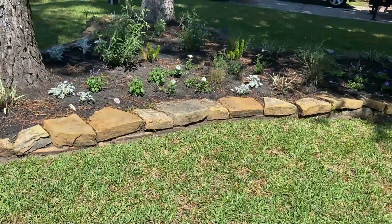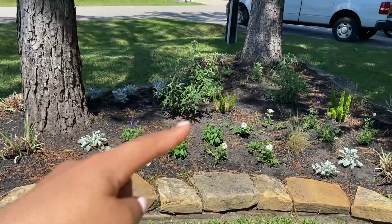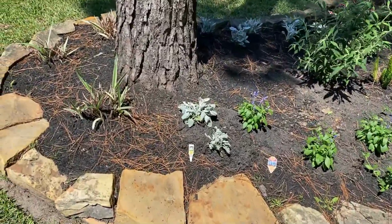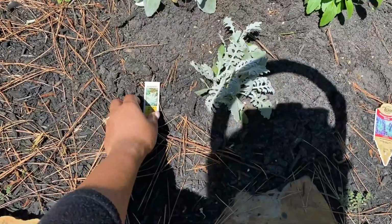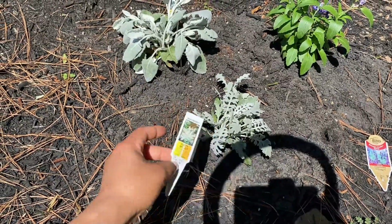Here's the other view. So this is if you were coming out of the front of the house or walking in. So those are those butterfly bushes. The hot pink verbena back there, and then the Dusty Miller that we just looked at. Here are two more Dusty Miller. I did leave some tags out so we could look at the variety really quick. So this variety is Silver Dust.